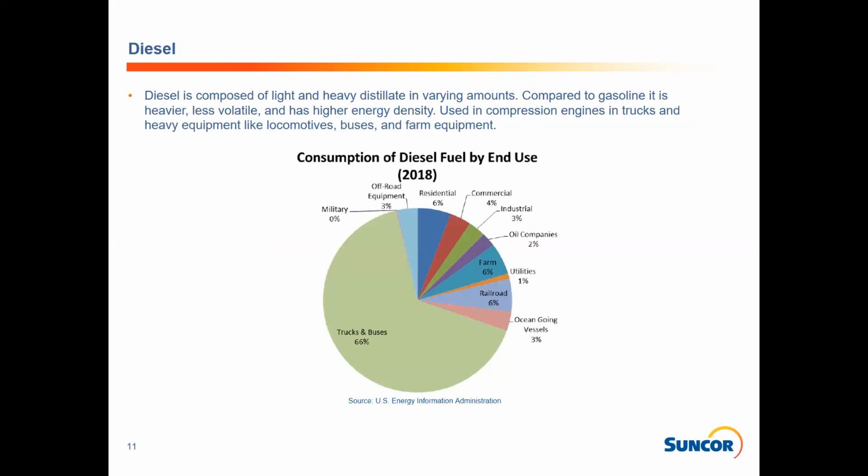Diesel. It's composed of light and heavy distillate cuts. If you can remember from the first slide, there's light, heavy distillate cuts, there's kerosene cuts. Those are all distillate cuts. Those are terms that are just used generically, so don't get bogged down with what distillate actually is.